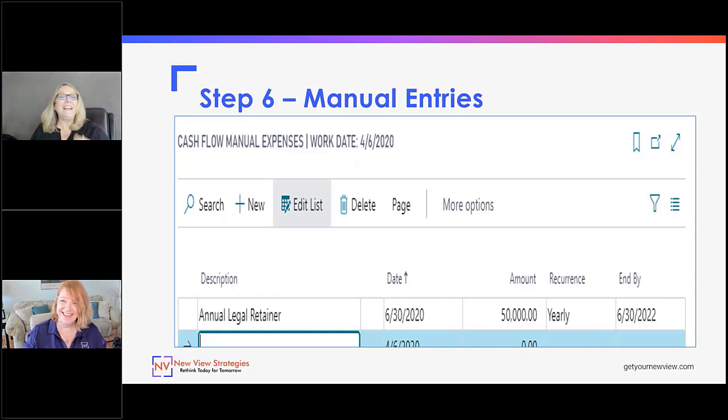Yay! Yeah, I mean, a one-off, like prepaid insurance, right? My insurance comes due in August, and then we're going to write it off over the year, but I'm talking cash. I want to know when I need that cash in the bank. I'm talking expenses, but there could be revenue things too.